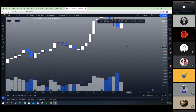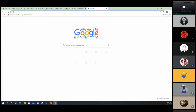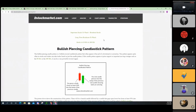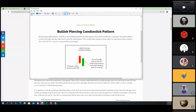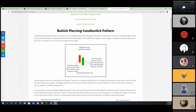So does anyone know what this candle is on weekly here? Is it bullish engulfing? No, it's not, but that's a good guess. Okay, so here's the next one. Does it look identical to this? Why is it different? I'll show you why it's different. Something tells me it's because of where it opened. That's what makes it different.